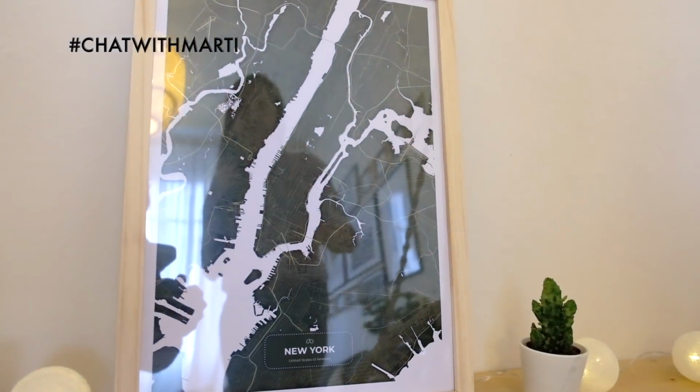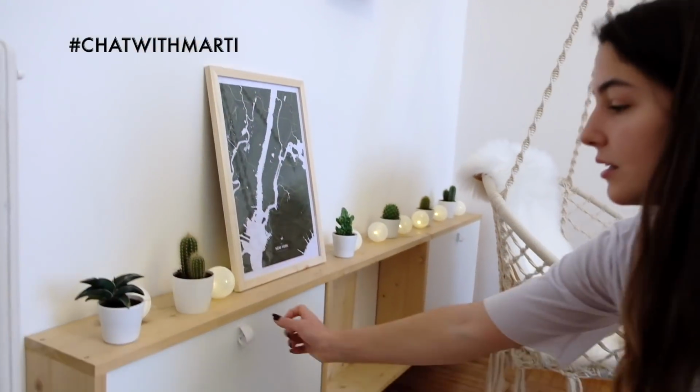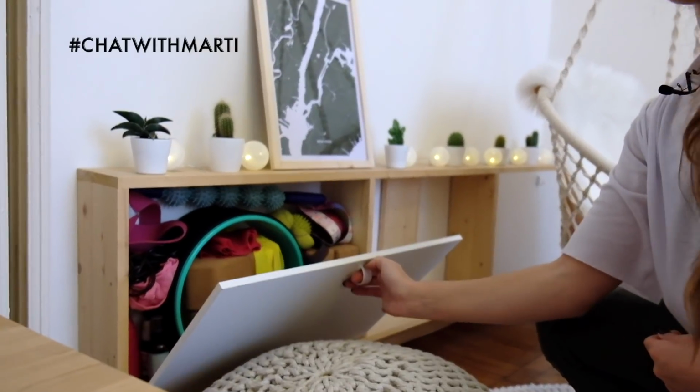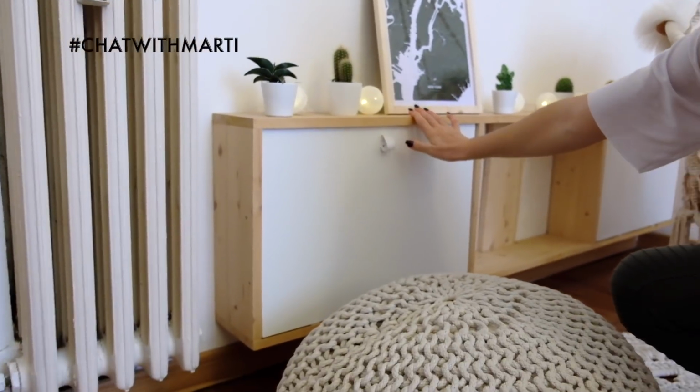And I will show you afterwards how this is really practical, because since here I do yoga, these are openable, so I can put all my yoga stuff inside, but you don't see a mess. So we always work trying to not see mess around the house.